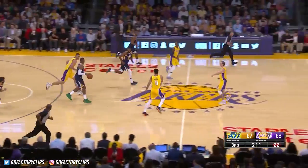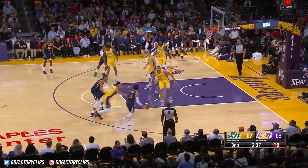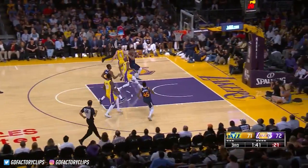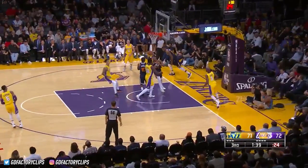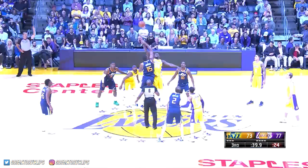Gobert gets fouled by Lopez. He gets around Kuzma. Again, a little bounce to Gobert. They've got that play down pretty well, though. Hand it off for Kuzma. He turns it over. Three on two. Mitchell finishes inside with the left hand on a dish from Favors.